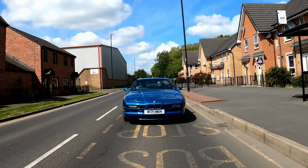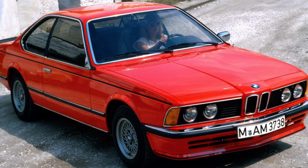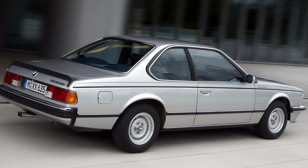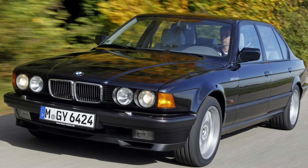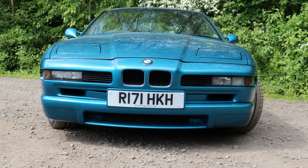So the BMW 8 Series, the E31 8 Series, unveiled in 1989 to replace the iconic E24 shark-nosed 6 Series. And at that time, BMW was at peak confidence. It could almost just do no wrong. Think of the E30 3 Series, the E34 5 Series, the E32 7 Series. The 8 Series was meant to be an absolute culmination of all of that confidence, a technological showcase.